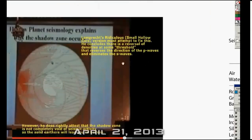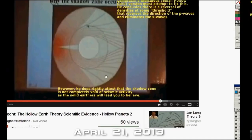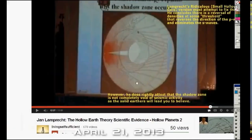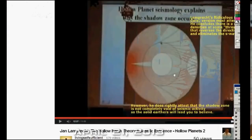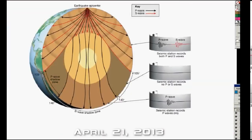So basically, one thing that Lamprecht does right is that he does attest that the shadow zone is not completely void of seismic activity, as a solid Earth would lead you to believe. And another thing about the solid Earth is they have to figure out why the P waves are reaching the other side of the Earth a lot later than they should. And so basically they're saying that that's why they create this, I guess you would call that the outer core.